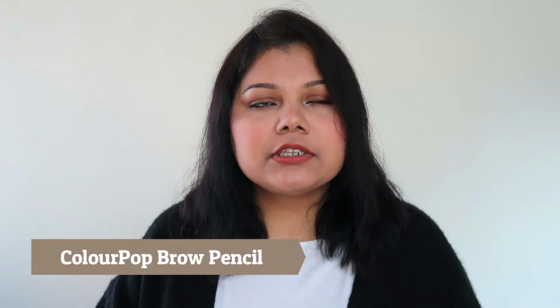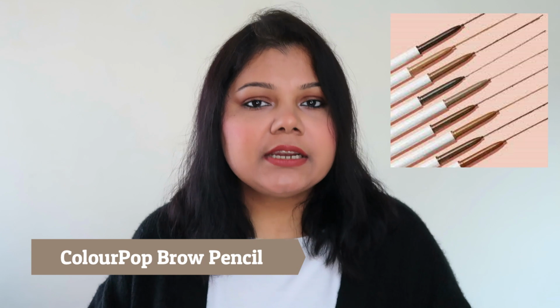Eyebrow products are also nice by Colourpop. You should try. Just pick the right shade. Sometimes you see a deeper shade, but you buy, you apply it, it appears a little lighter. So I do feel the eyebrow pencil also, you need to buy a shade deeper than whatever you prefer using or whatever you see on the screen. Just go a shade deeper.